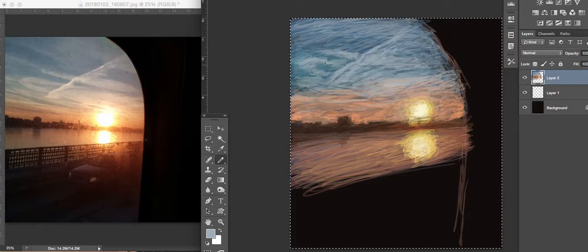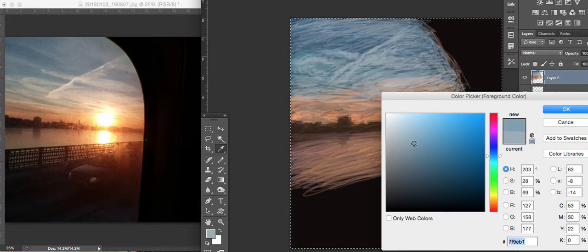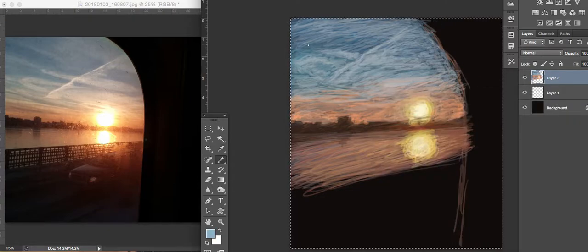That arcs there, and it's going to be softer than this big ripple. Light cyan here. That corner.